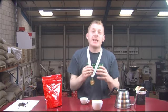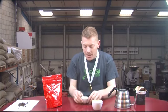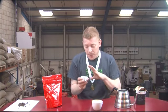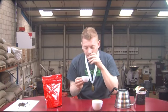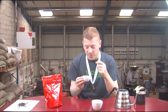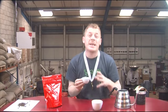Okay, so the first thing that hits you with the espresso is this is a very, very typical, in a good way, El Salvador Bourbon. It's sweet. Sweetness is the primary component on this. There's a little hint of acidity in there, and I'm getting a little bit of an orange. And in the espresso, more than anywhere else, I get this pomegranate kind of flavour going on. But it's creamy, it's smooth, it's super balanced, and it's sweet, sweet, sweet.